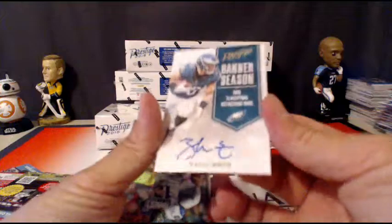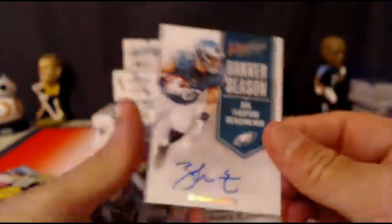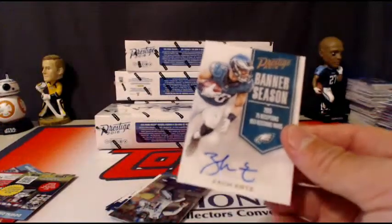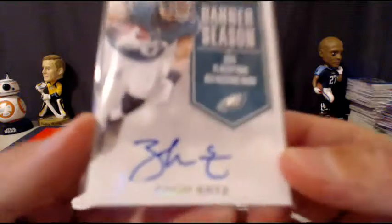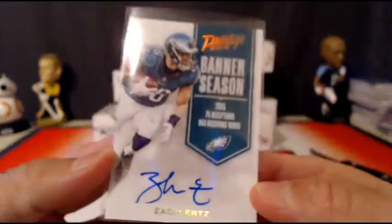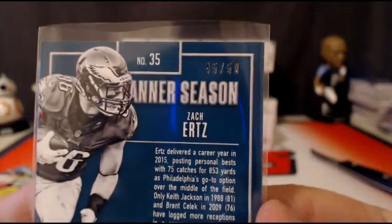We've got a Zach Ertz autograph going out to the Eagles. Kind of got cut off there. Yeah, they are. They're really fat. Banner season autograph, not numbered. Oh, wait, no, it is numbered. I'm sorry, 45 of 50 for the Eagles.